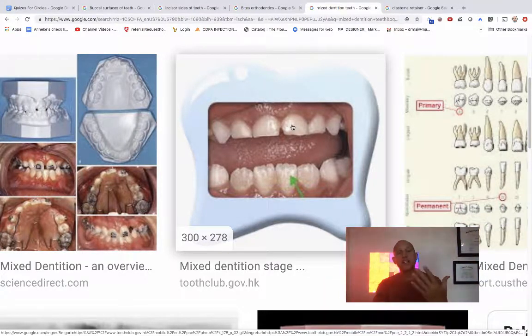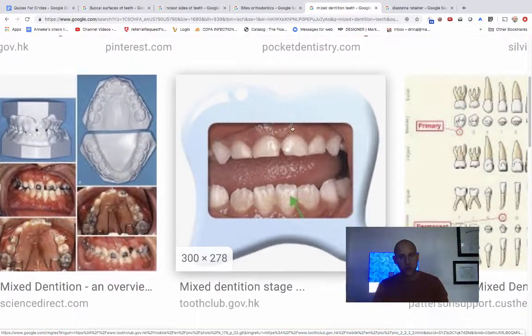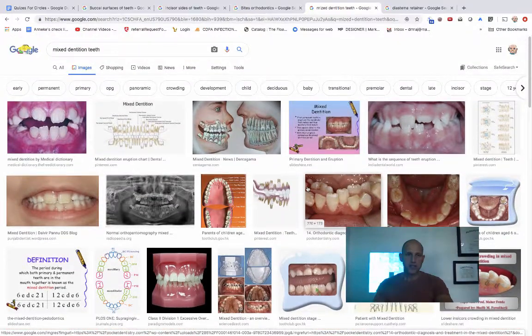Now there's different types of mixed dentitions. We have early mixed dentition, when they're young, about 4 or 5 years old, when they start getting their permanent teeth in the front. And then we have the late mixed dentition. Now, the late mixed dentition is when you're about 11 years old, you will lose 12 baby teeth within a year. And we call that the late mixed dentition. So those are different types of dentitions.